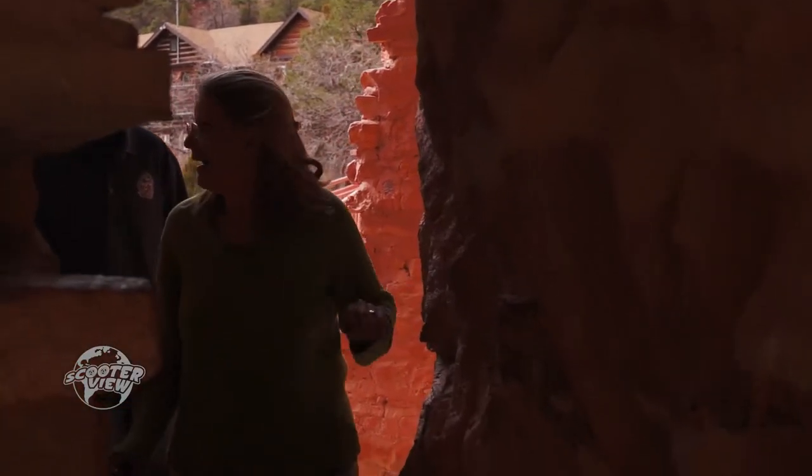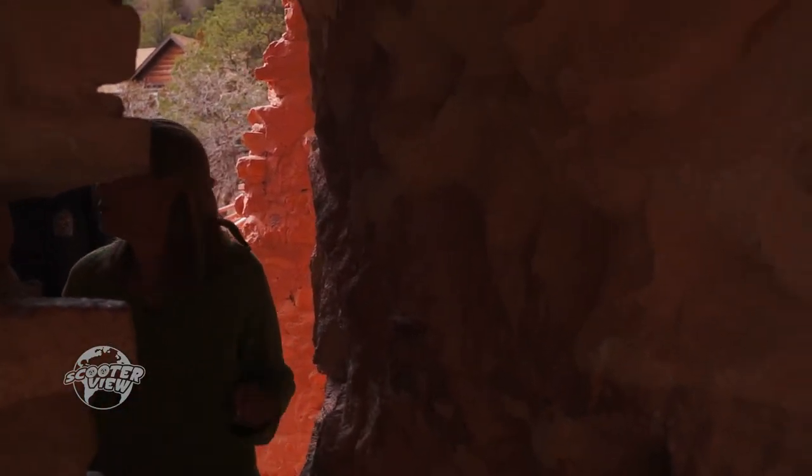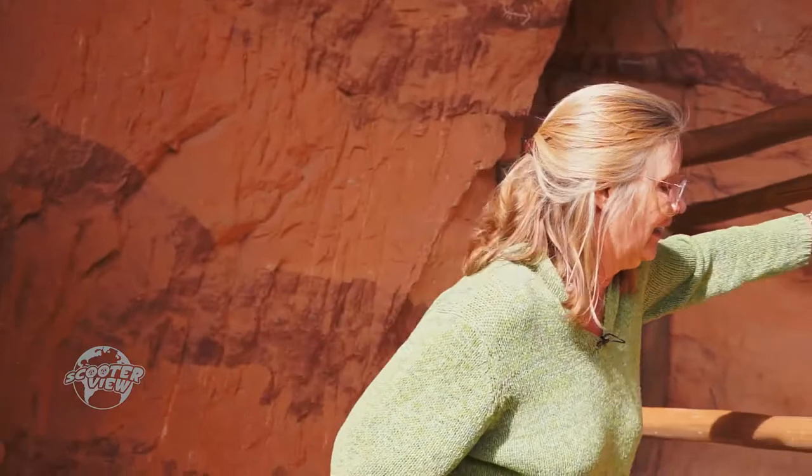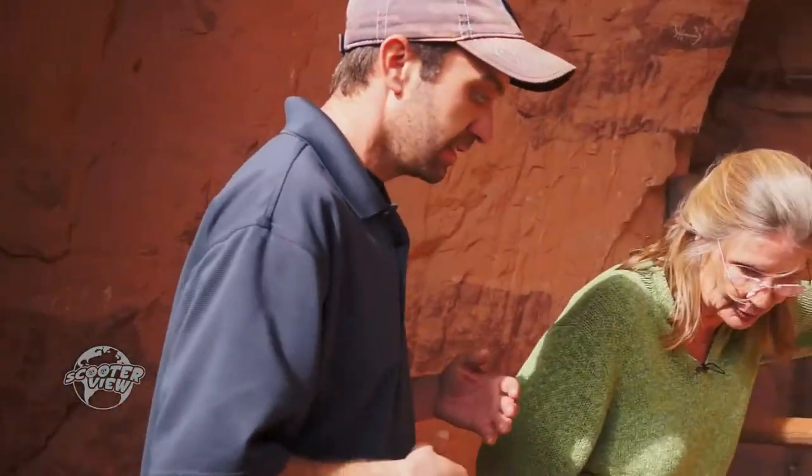So you'll notice some of these walkways are real narrow. That's part of it. They also weren't really heavy people. They didn't have a lot of sugar, glucose, or whatever they're complaining about these days. That's right. So this is just one of the rooms. Once you've gone through the whole path, we end up in this room here. Watch where I'm at. Okay.